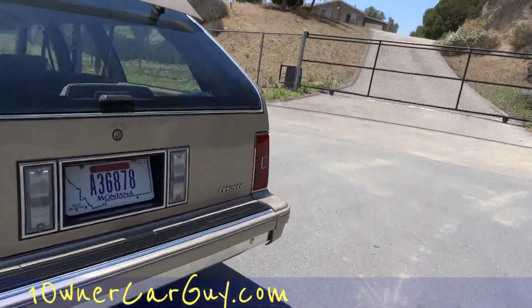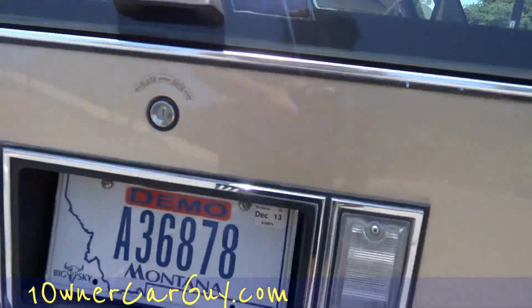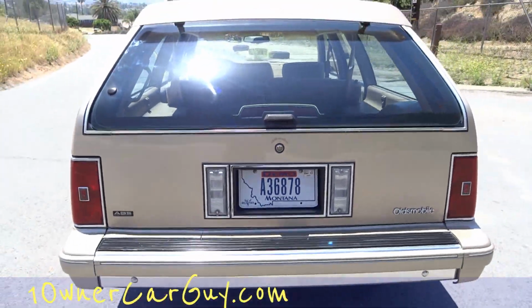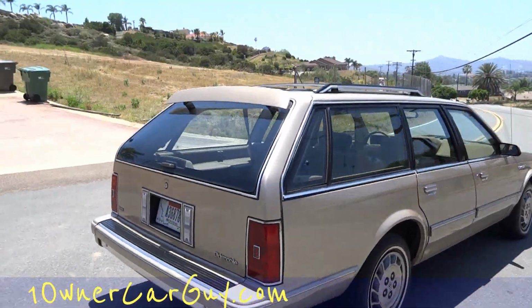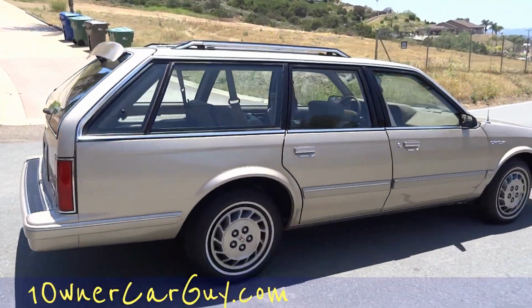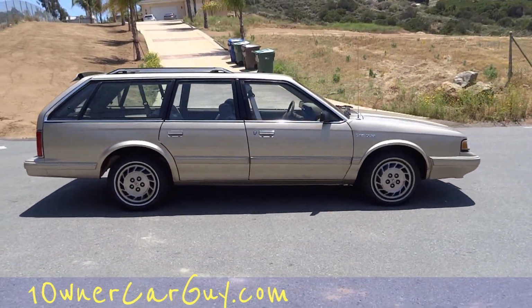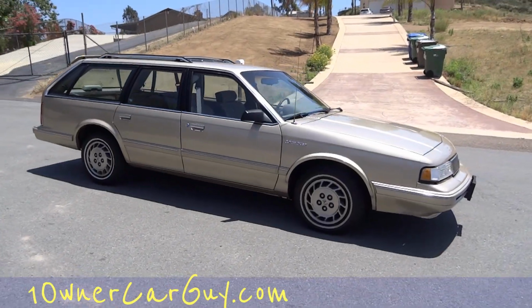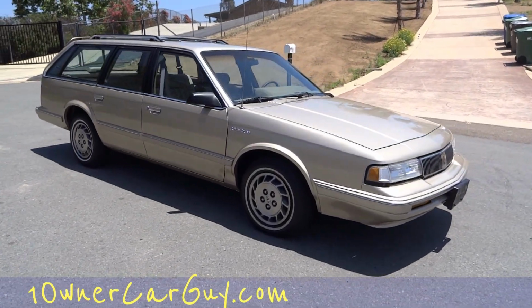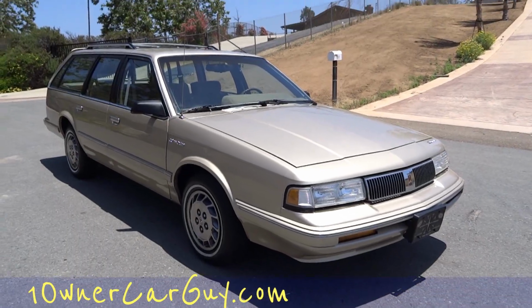And as you can see, this should have been shined up a bit more, and it wasn't. But it's just absolutely astonishing. It is astonishing how clean this car is. And I'm between blocking my mic and trying to keep it in frame here, having a little trouble today. Oneownercarguy.com, and that's the outside. Let's go up and show you up close any damage or anything.